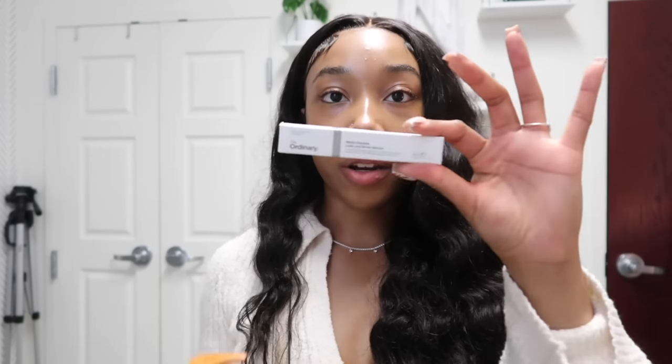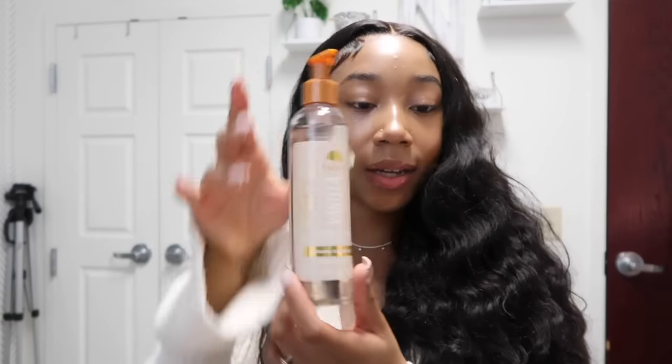This jewelry case is literally completely broken, so I got this one and it was only $20, and I really really needed this. I got the Ordinary lash and brow serum and then some vanilla shave oil by Tree Hut. This is literally the only fall scent that I saw in sight.